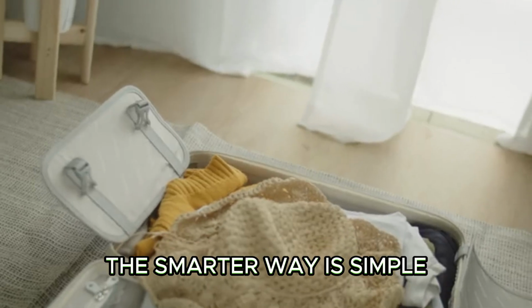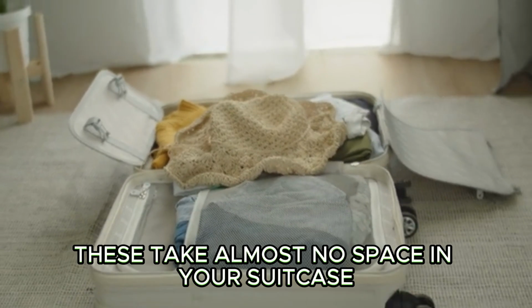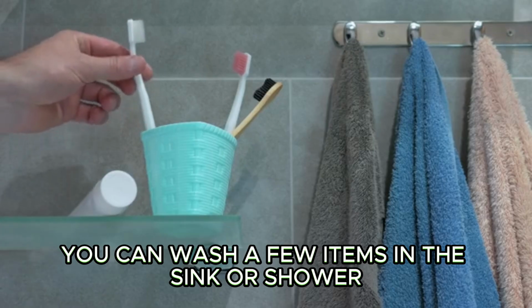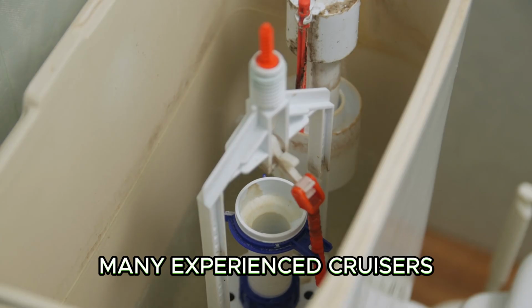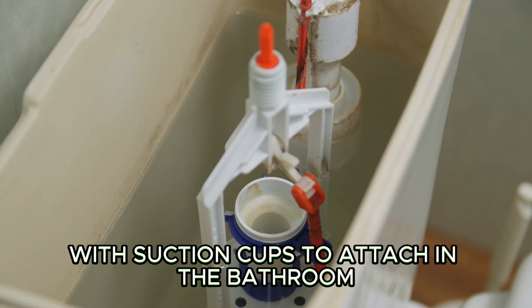The smarter way is simple. Pack a small amount of laundry soap or detergent sheets. These take almost no space in your suitcase. You can wash a few items in the sink or shower, then hang them up to dry overnight. Many experienced cruisers also carry a small travel clothesline with suction cups to attach in the bathroom.